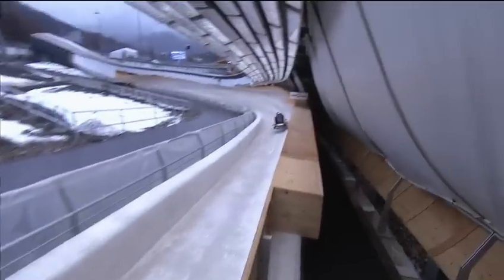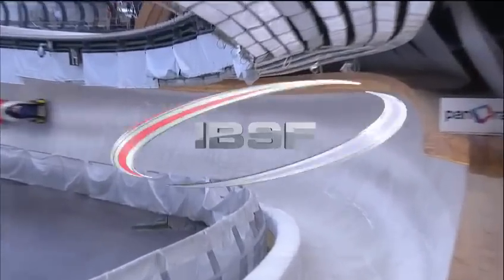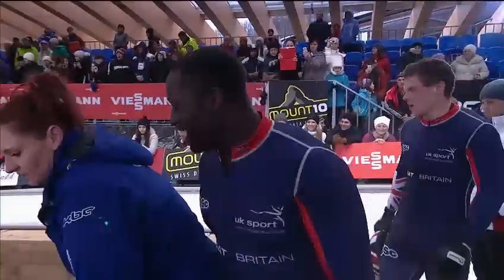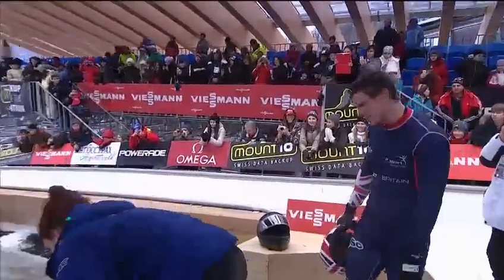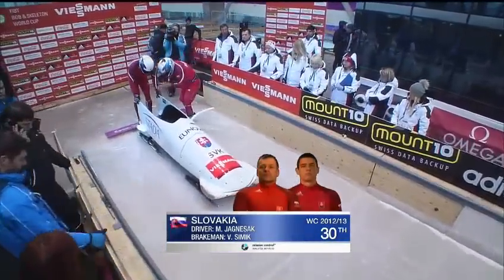But, from curve 11 into 14. Look at that. Oh, Pickering would have felt that. They were up on the wall with the left side runners nowhere near the track. Yeah, you saw the left side bounce down and leave a pretty hefty gash in the ice. Well, they can laugh now, but I bet they weren't laughing then.